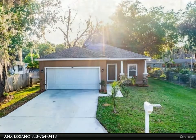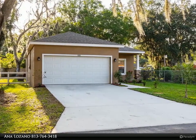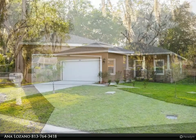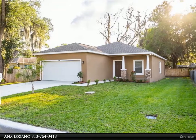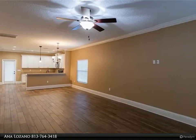Welcome home. This comfortable, one-story, beautiful and nearly new home, built in late 2019, features 3 bedrooms and 2 full baths. The garage area has been converted to a large family room, or could be converted to a 4th bedroom or back to a garage. Carpet and ceramic tile throughout the entire home.